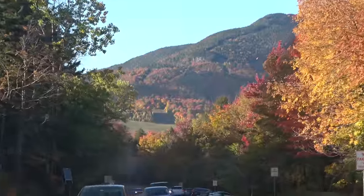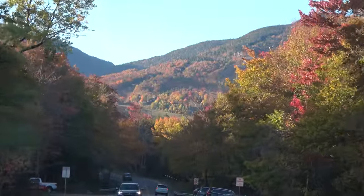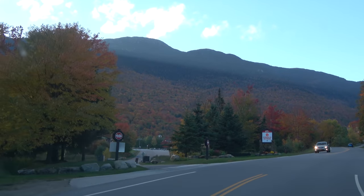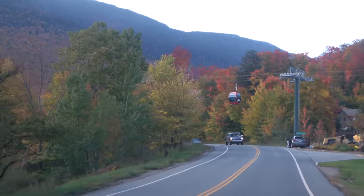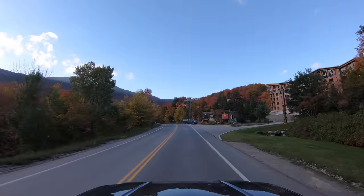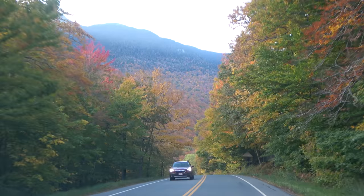We're going to do one more thing today, and that is Smuggler's Notch. It is this very narrow and windy road that goes through the mountain pass between Mount Mansfield and Spruce Peak. And I think we're coming back tomorrow. Maybe tomorrow we can even do the Mount Mansfield gondola skyride.